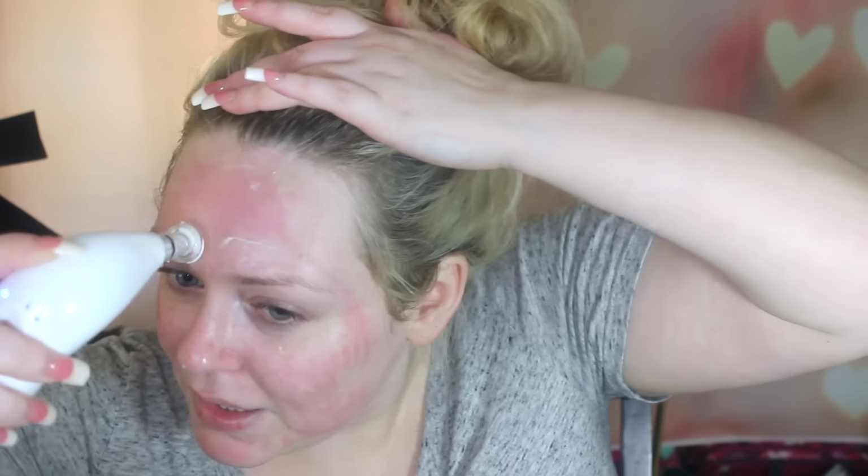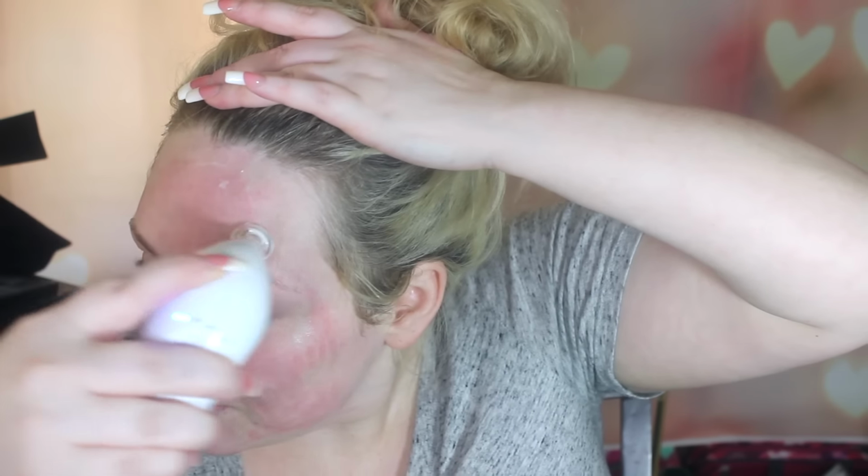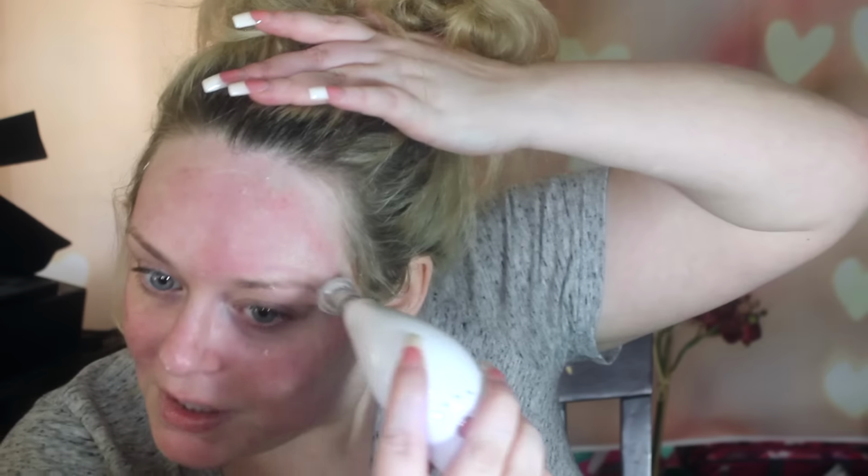So targeted areas, I put a little bit more. Put it, that's not a word. Put a little bit more. So I just really love to get it into the forehead. Just really gets in those fine lines. And my Botox has worn off, and I'm so thankful that I have this product because it really works so good. Oh my gosh, my face feels so soft, even though it probably looks really red. That's okay. Like I said, it'll dissipate.